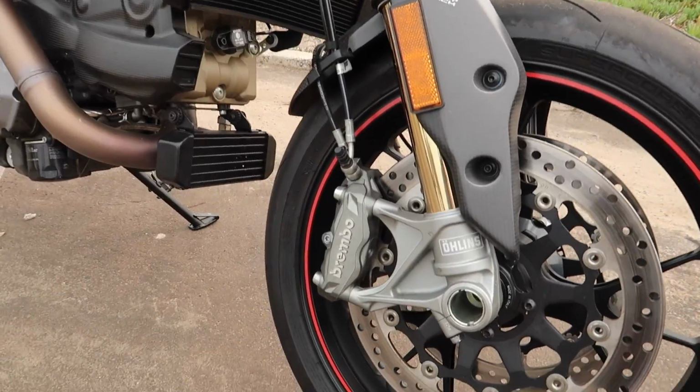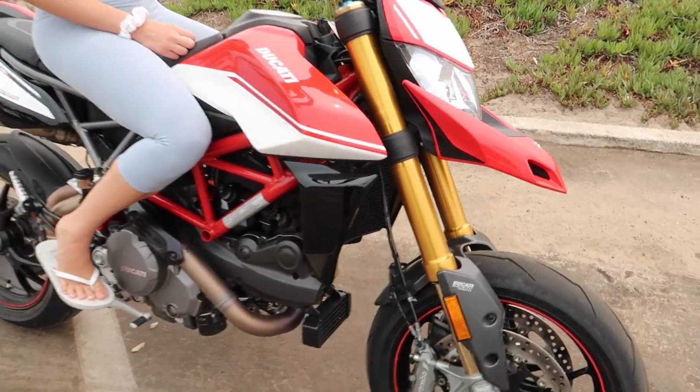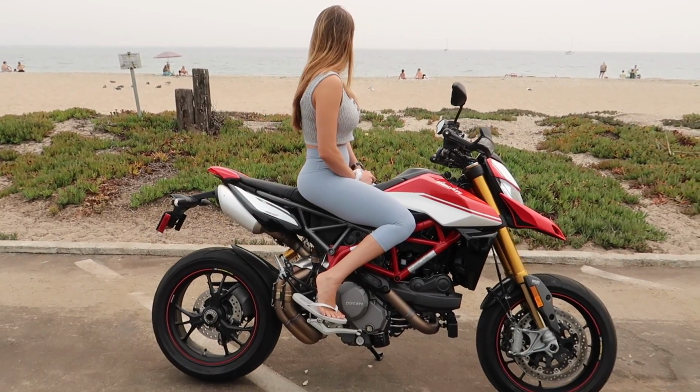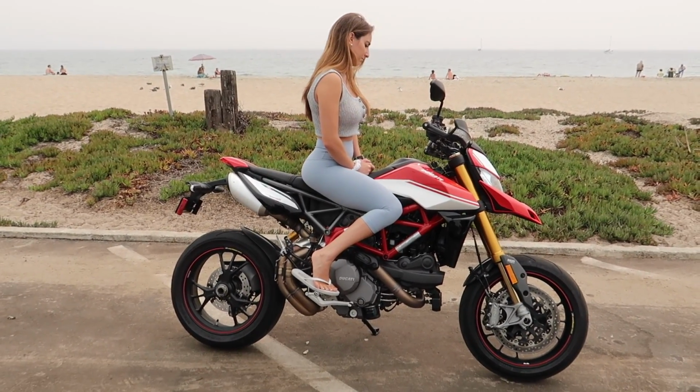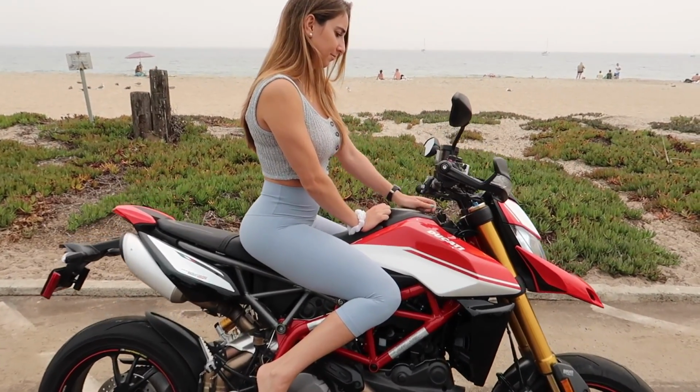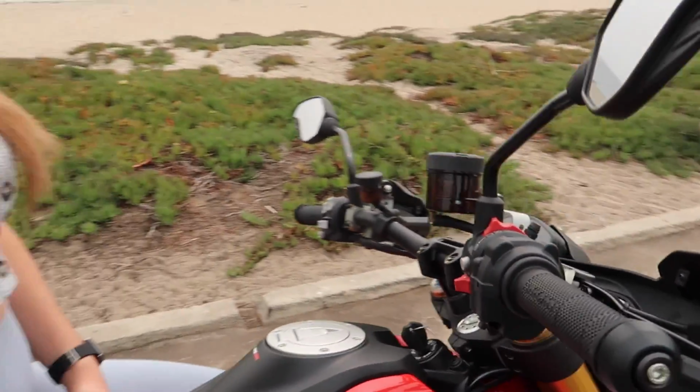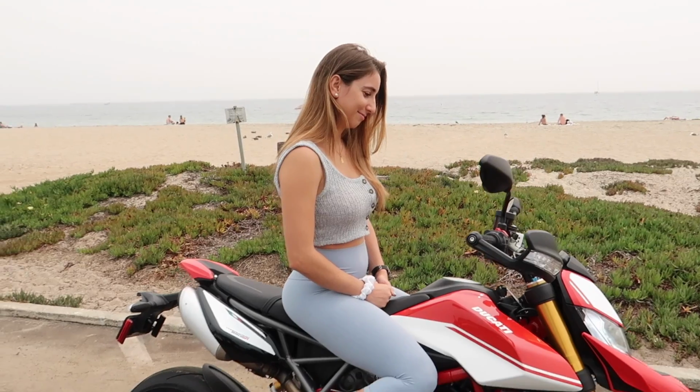This one does have the M50 Brembo monoblock calipers, which I rode briefly on the way down here. The thing is, it's a hooligan bike, so it's going to be very interesting to see. I think I understand why people like this bike so much. Do you want to fire it up and give us some revs? See what this twin sounds like?